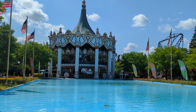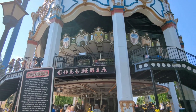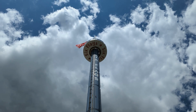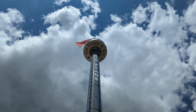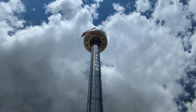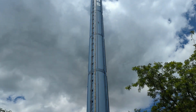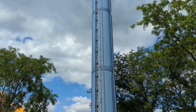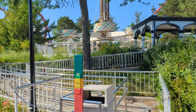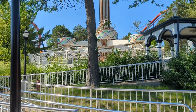Right at the entrance, they got a beautiful double-decker carousel here. The observation tower here at Great America, in fact, does run. I believe it came back online recently, so it'll give you some great views of the park from up high in gentle fashion, if that's your style. If we get lucky, we'll see one of these running at the Great Escape of Six Flags Park when we head there later this summer.